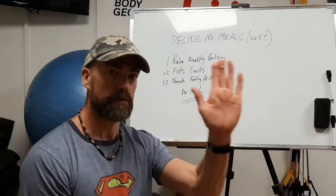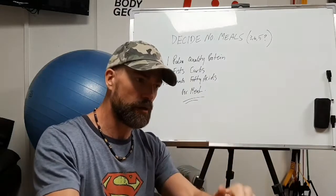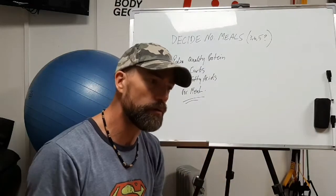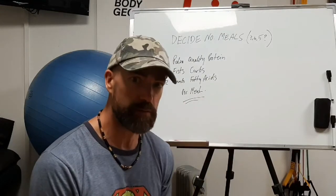Okay, so palm of protein, 1 or 2 fists of complex carbs, 1 or 2 thumbs of fat or oil on your plate every meal. And that could be 3, 4 or 5 meals a day.